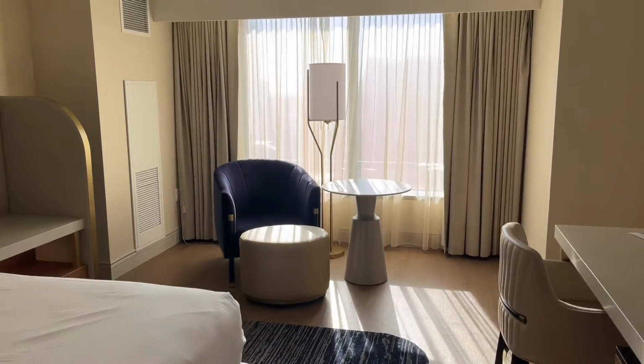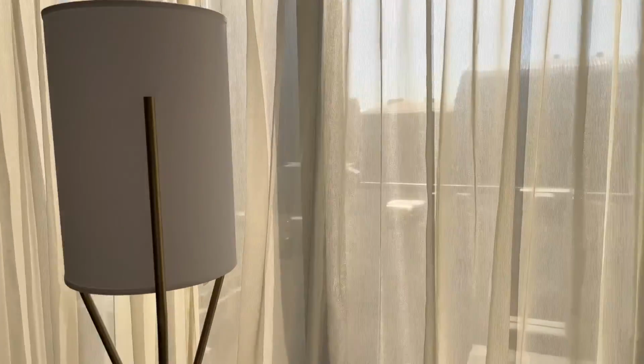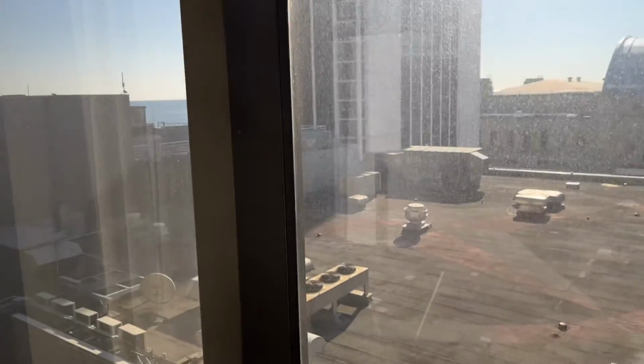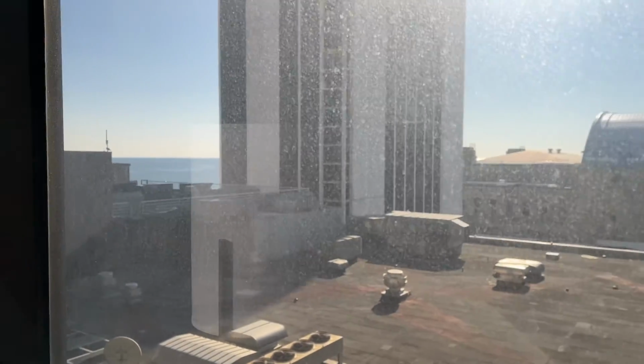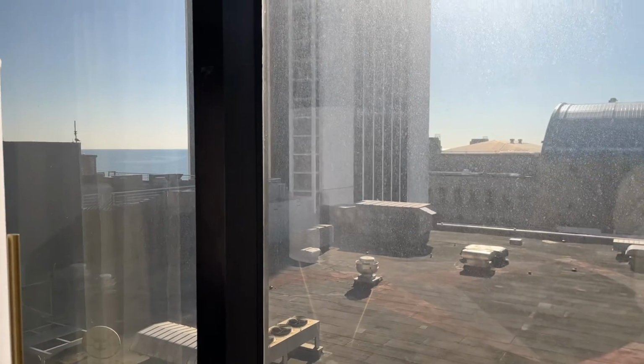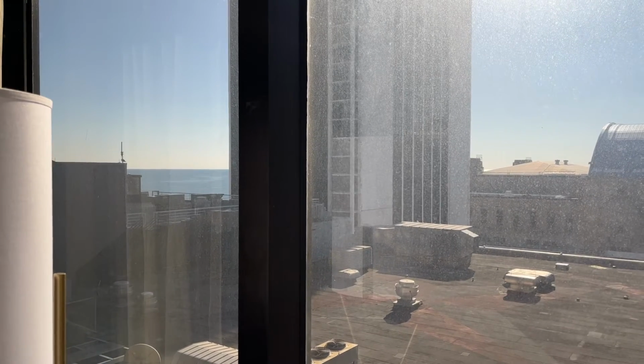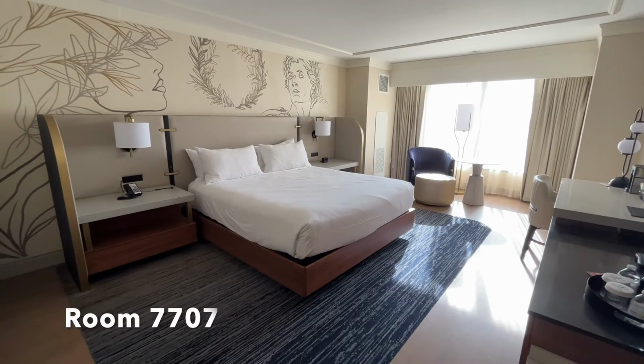Now we're gonna head to look at the view. The view was very disappointing for this room 7707. As you can see, I was hoping to see a lot of ocean since it's the Ocean Tower, but this was our view. So this is the end of the tour for our stay at Caesars Atlantic City, Ocean Tower, room 7707.